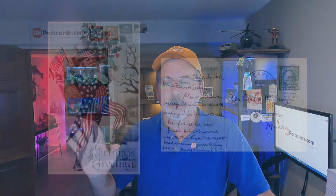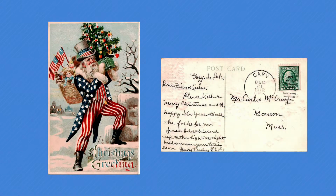Now here is the front of the card and the back of the card. If you notice, this image has been used with Santa with his leg up there, like the Captain Morgan commercials, with his knee bent. That image was used on non-Hold to the Light postcards that I found, but those cards were only selling for $12 is what they were listed for.